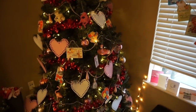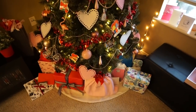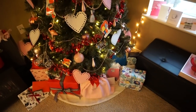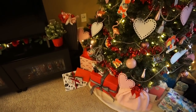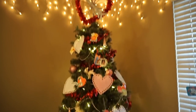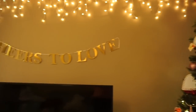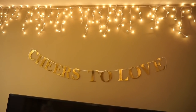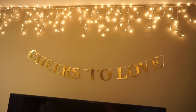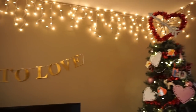I love my Valentine tree. It's already got birthday gifts under it. It's turning into a birthday tree because my birthday's in 1 week. And those are Valentine gifts for Nady. Ugh, my heart is so content. Did I show you guys? I hung this Cheers to Love banner in here. I had this from my girlfriend's engagement party. And I was like, why not make that part of the scene?